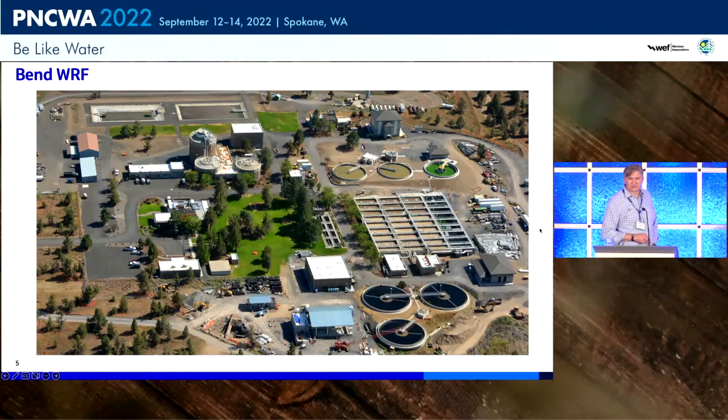The Bend facility is located about 6 miles east of town proper, so kind of out there in the desert, in the basalt area. So a little ways from town. So most of the flow that gets there is all pumped, really tight system, and a lot of new construction and a lot of new breweries in town. So there's a lot of just new growth.